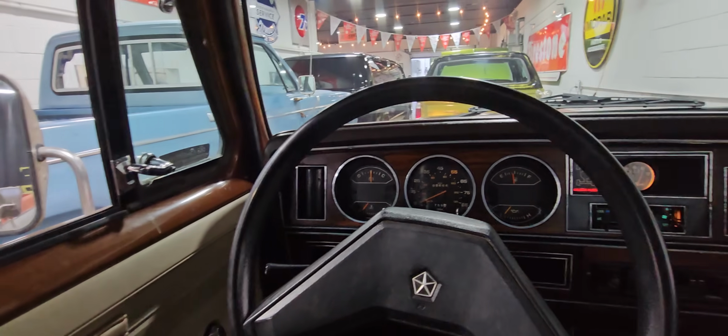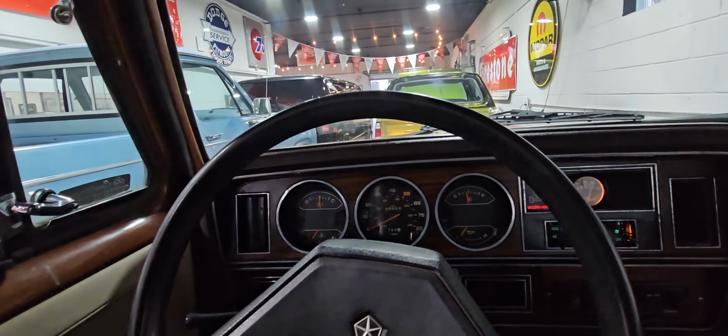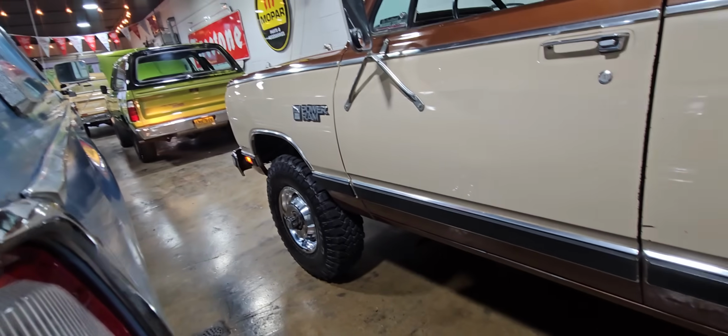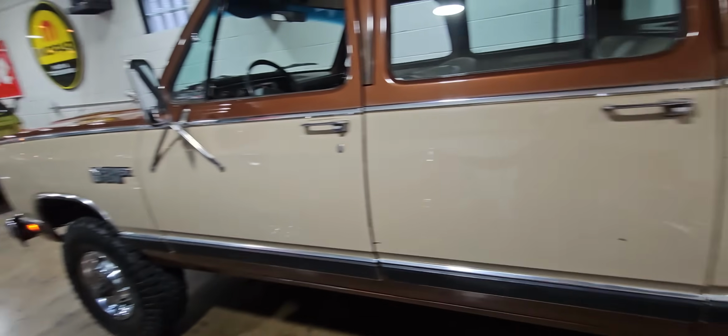Odometer reads 108,664. Everything works on it, lights, engages. Absolutely beautiful truck inside and out. I went through this truck as well. Everything's good to go. New tires, brakes, tune up. I'll show you under the hood.